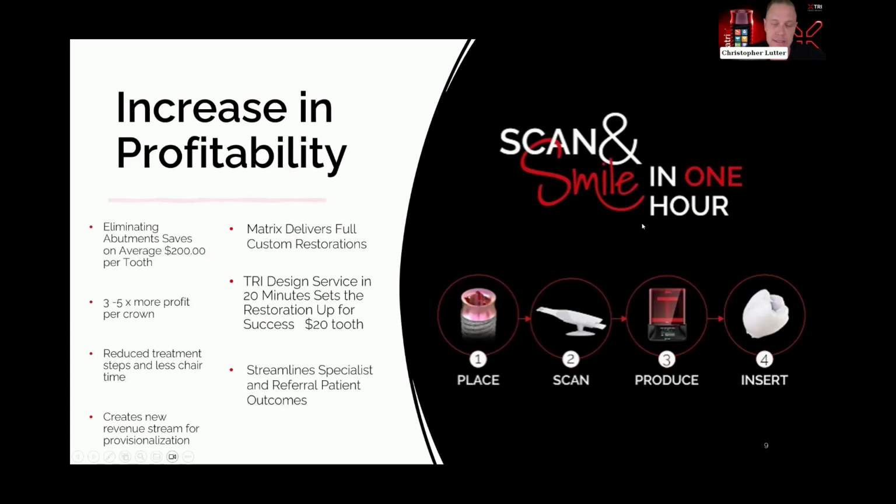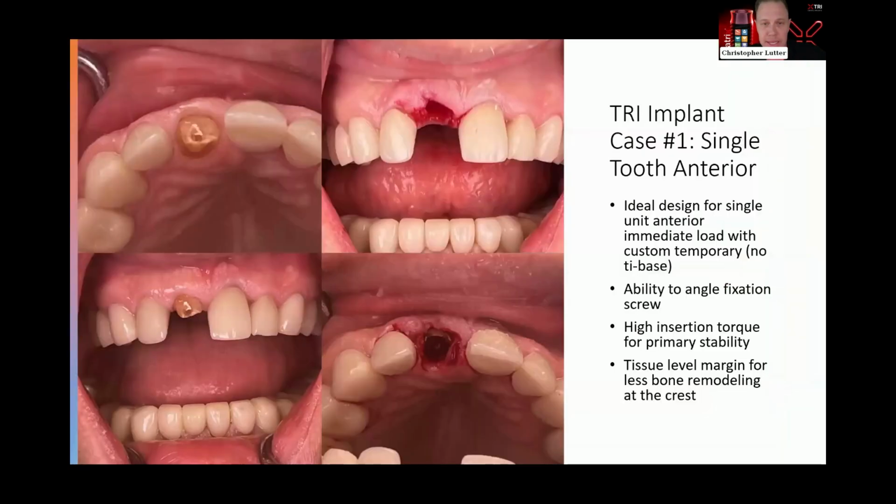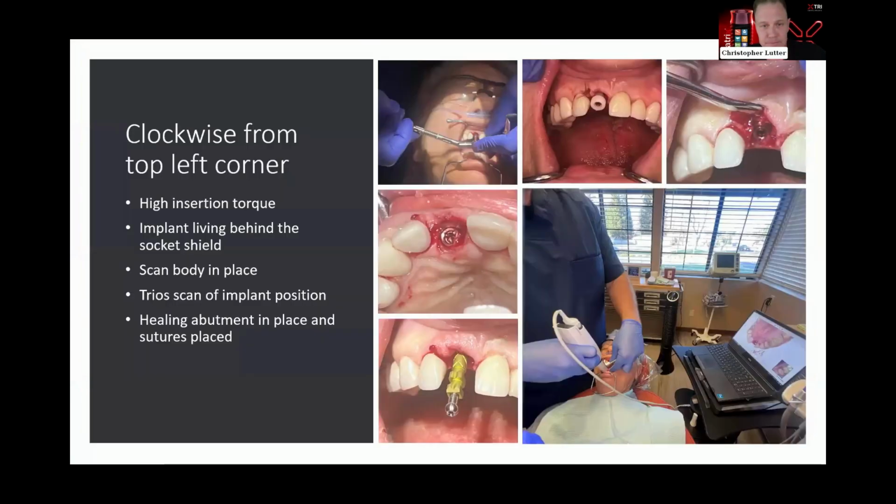So we're going to show you a case on here of what this means and how this can also eliminate a patient's visit. So here we go. This is just a nice case from my good friend, Dr. Ryan Dunlop. This was his Scan and Smile in 1 hour with one of his, actually his father-in-law. An implant was placed here, as we can see, extracted tooth. An implant was placed surgically here with a TRI matrix implant.